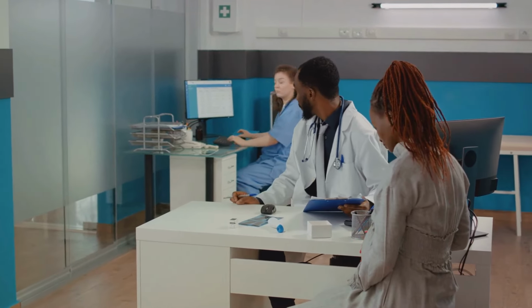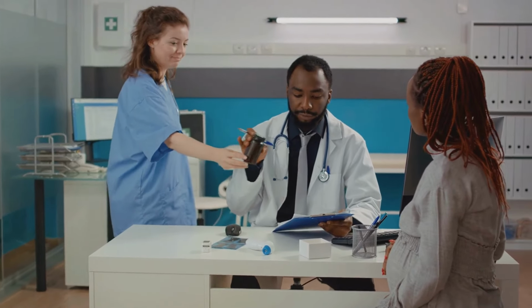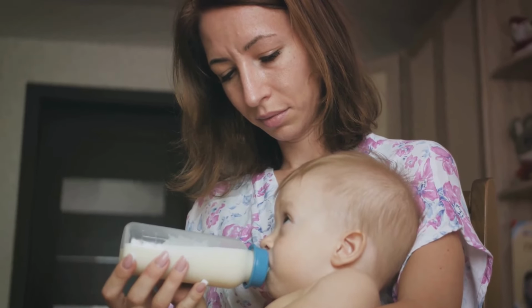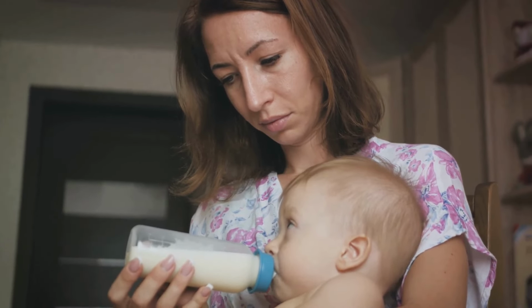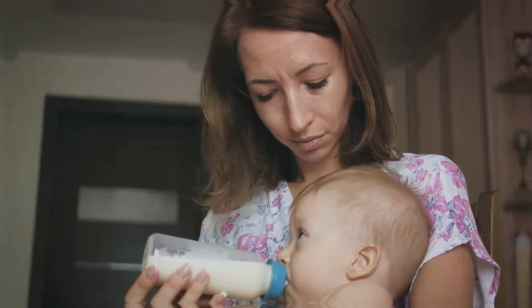Lastly, certain medications and herbs have been known to enhance milk production, but always consult your healthcare provider before starting any new treatment. Remember, every mother's journey is unique, and what works for one may not work for another. Always consult your healthcare provider for personalized advice.